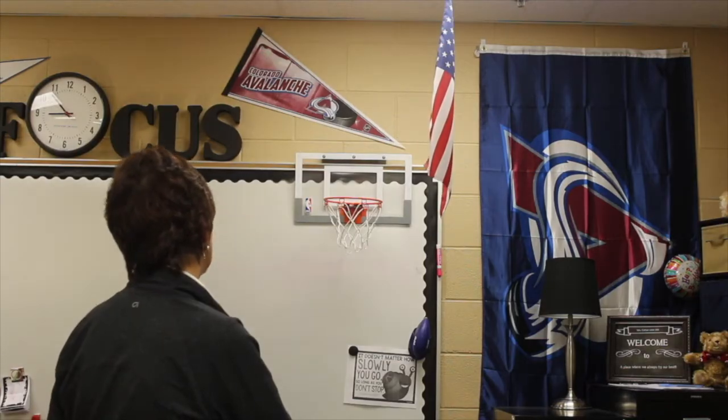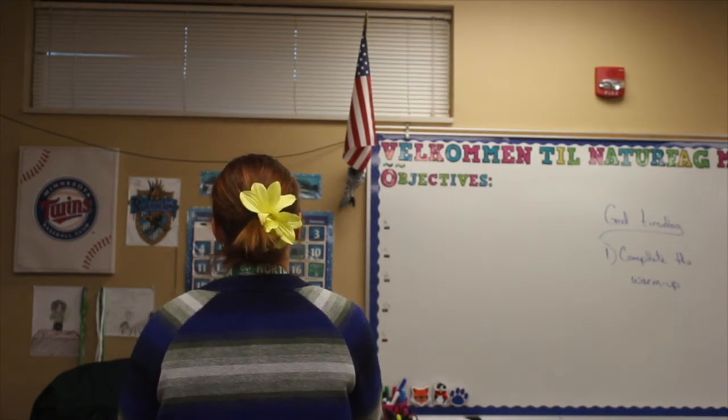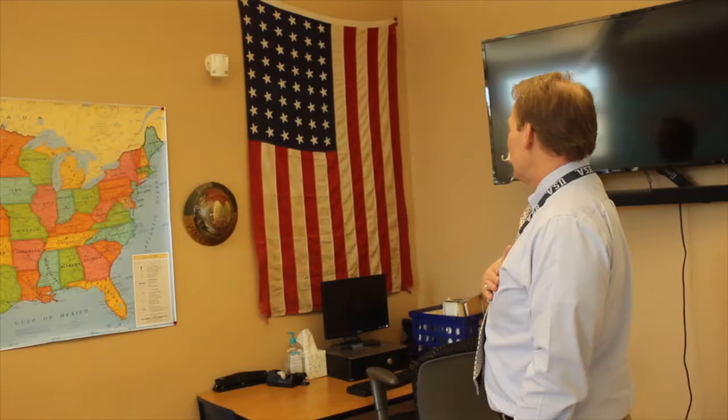I pledge allegiance to the flag of the United States of America and to the republic for which it stands, one nation, under God, indivisible, with liberty and justice for everyone.